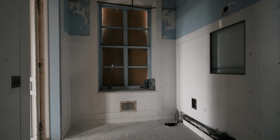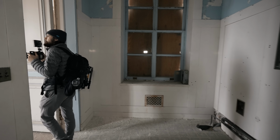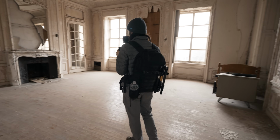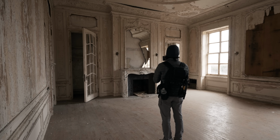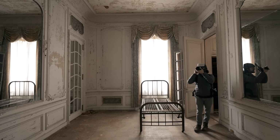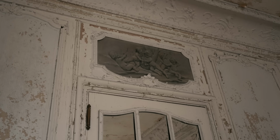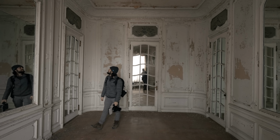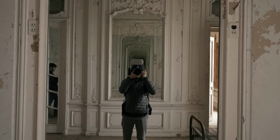This was a bathroom. Looks like one. Damn, listen to that wind. That's a nice fireplace. Oh yeah, I like those mirrored doors over there. Look above the doors in this room. Those are full-on paintings. They look 3D again. Same kind of style. Makes the room look like it goes on forever.